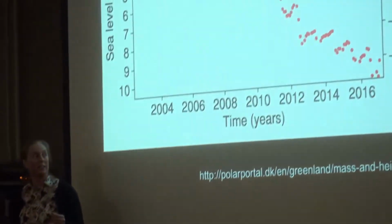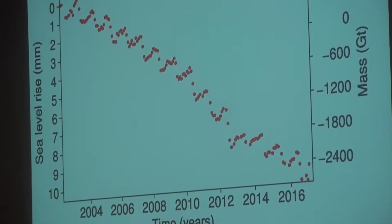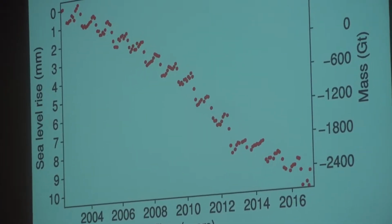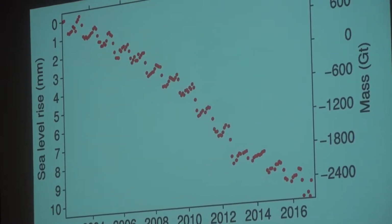This is data from that satellite. It started in 2002 and actually just stopped measuring, but there is a follow-up satellite, so we'll get new data.